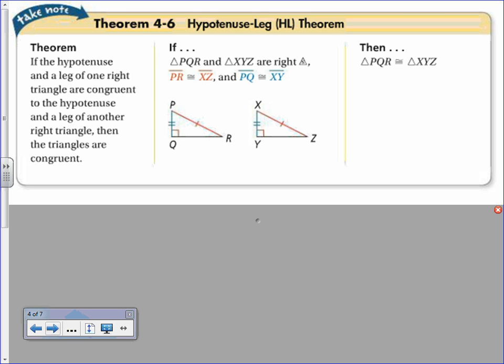So if we have the hypotenuse and the leg of one right triangle, that's key. If they're congruent to the hypotenuse and the leg of another right triangle, then we can prove that those two triangles are congruent. So our picture there shows it. We have the hypotenuse right here. We have one leg congruent, and we have the right angle, which is the non-included angle, but it's the right angle. Then the two triangles are going to be congruent every time.